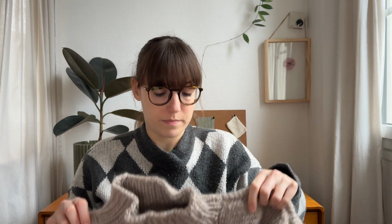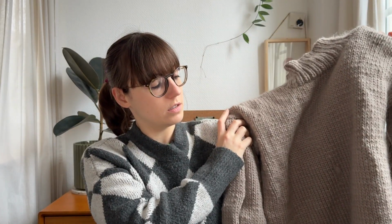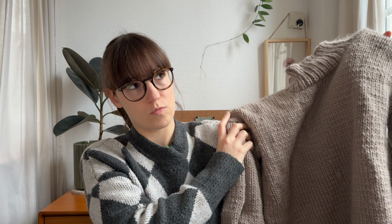But then I didn't really want to jump into another pattern. I don't think I knew about Ravelry yet, and I wasn't watching any YouTube knitting podcaster at the time, so the knitting community was a bit of a mystery to me, so I just bought an Olivengronn kit and knit this.